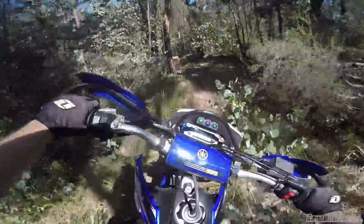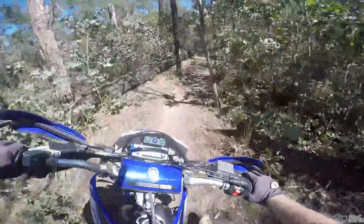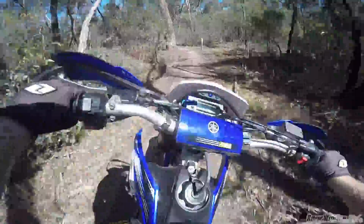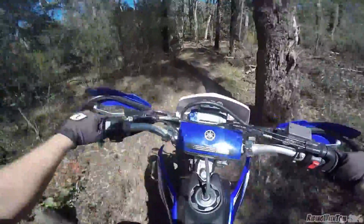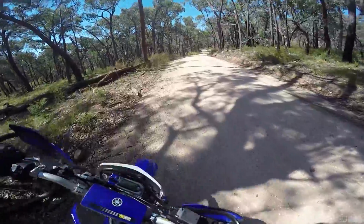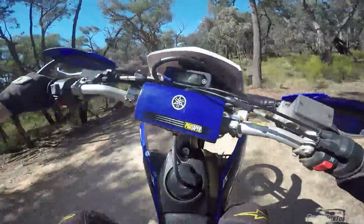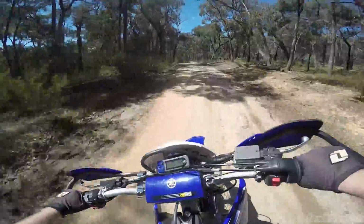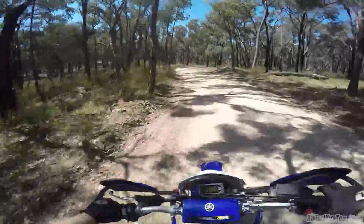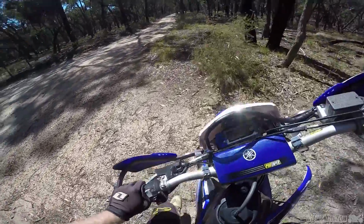Woo! When you tap your buckbuster on something. I don't have enough room to do 4 gear wheelies. Yep. The wheelie's fantastic, this bike.